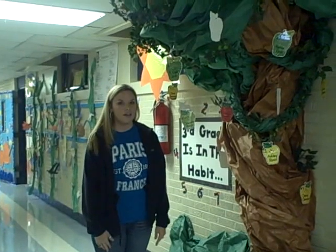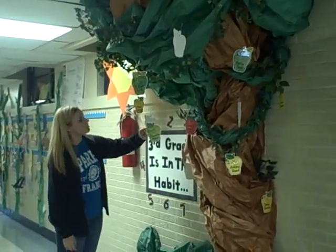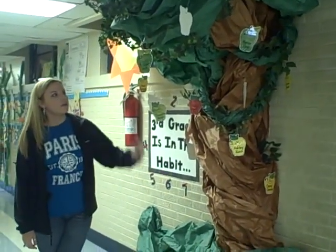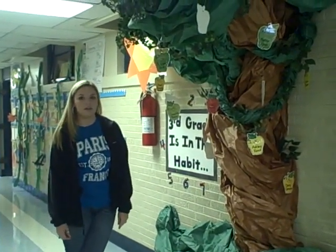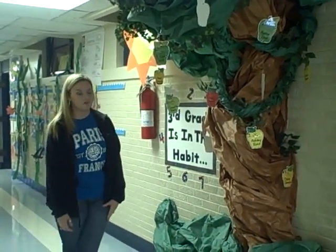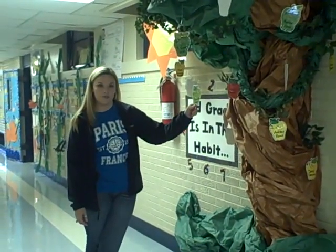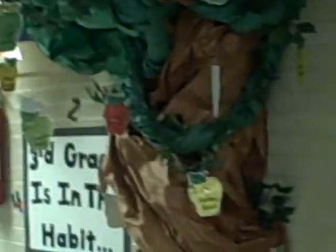It's a tree, and it represents all the 7 habits, and there are different color apples for each class: green, red, and yellow. And each time a child displays one of the 7 habits, they earn an apple to go up on the tree. So if you see a child that is really showing how to be proactive and being a leader, or maybe there's somebody that synergizes really well with the rest of the classroom, then they earn an apple to go up on the tree.